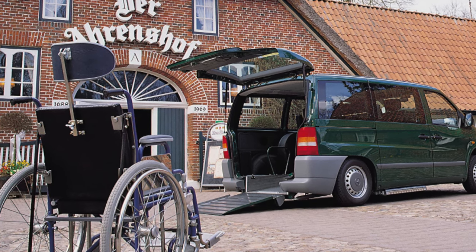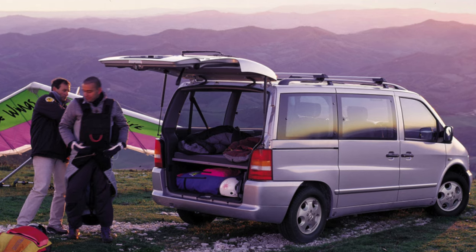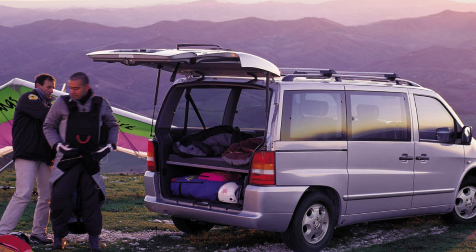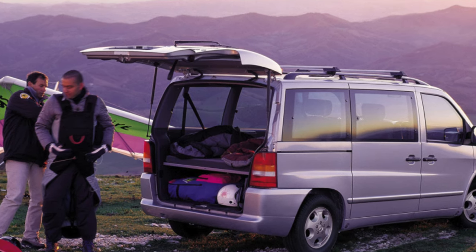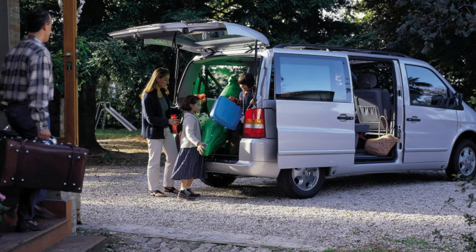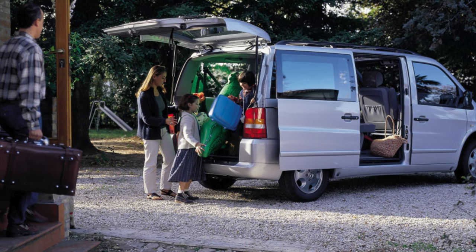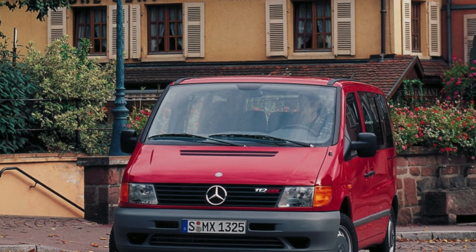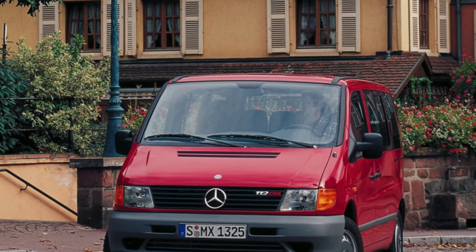The engine range includes one 3.2-liter V6 petrol unit with a capacity of 190 or 218 horsepower, and two turbo diesels, CDI 2.0L, 88 or 109 horsepower, and 2.2L, 150 horsepower. A choice of 6-speed mechanics and 5-speed automatic.